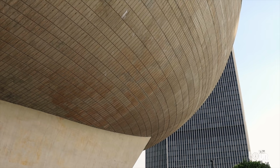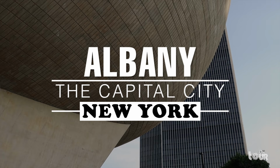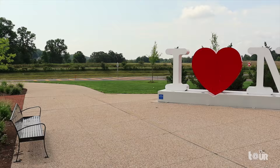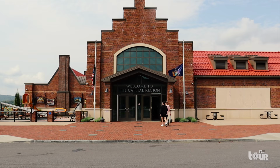The capital city of Albany, New York. A city around the oldest areas in the Empire State. Albany is one of the most important cities to visit when in upstate New York. Let's hit the road as we're welcomed to the capital region by the I Love New York sign.